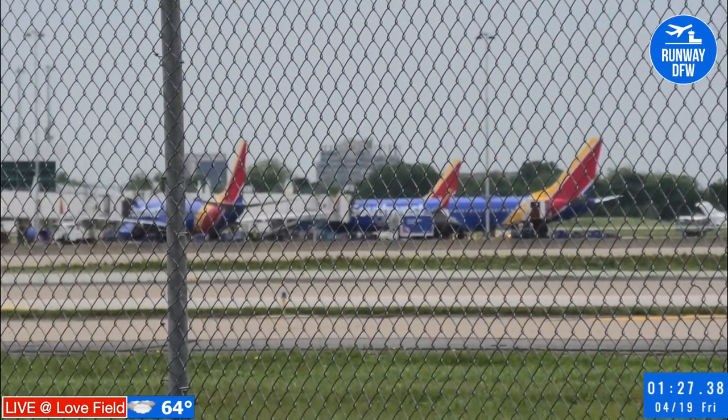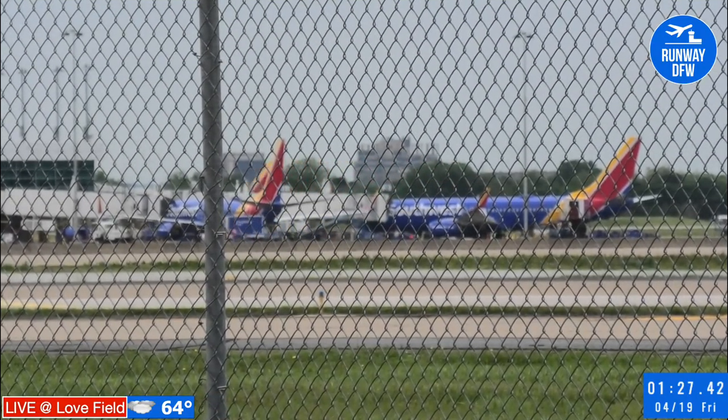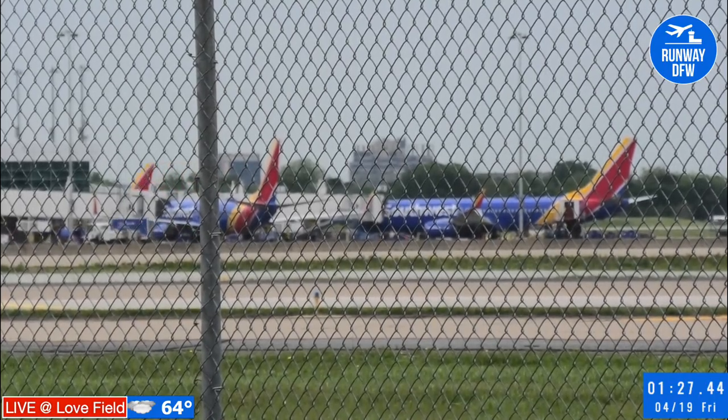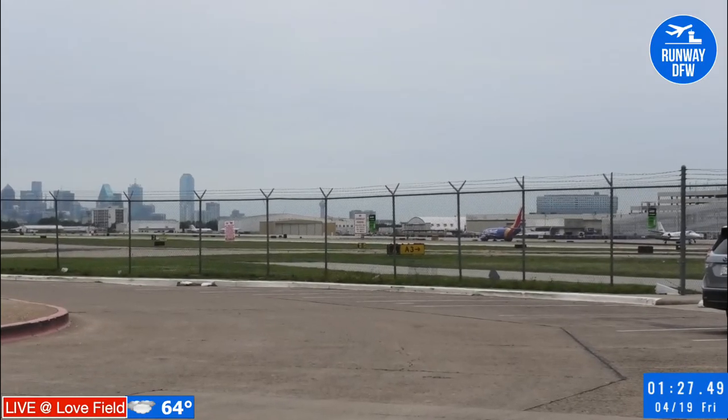So definitely a shortcoming of this location, but then again, we get to see the planes roaring off into the sky like this business jet that's coming at us here.